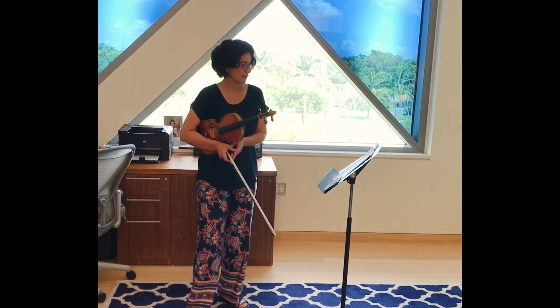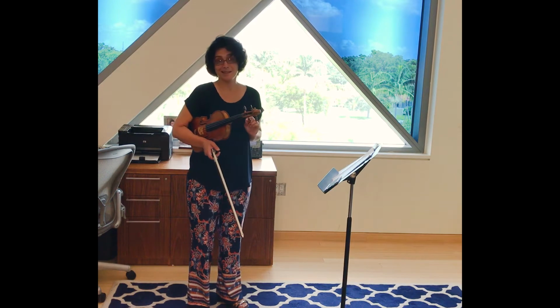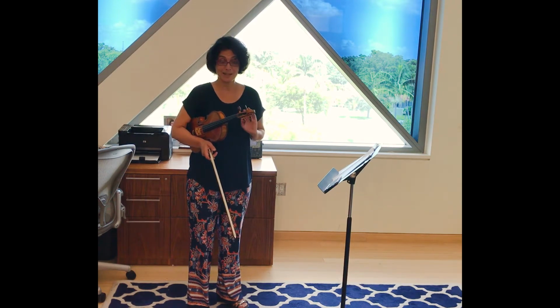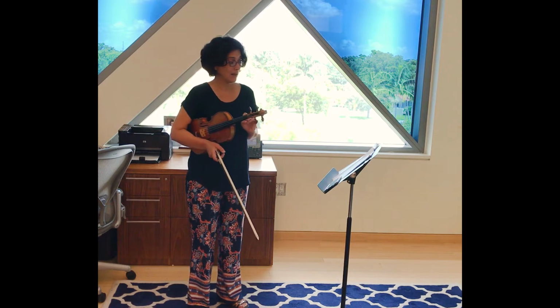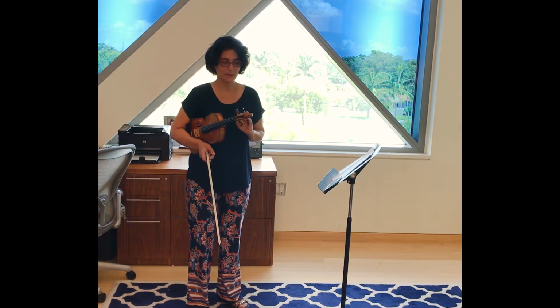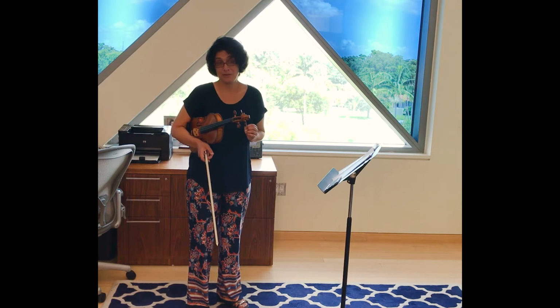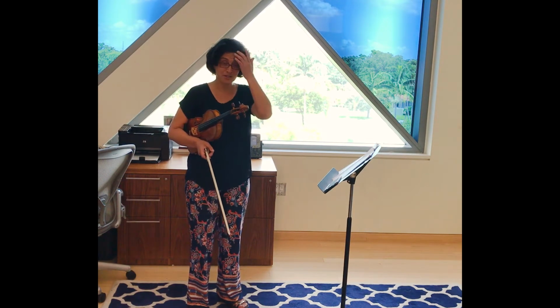So I am choosing to play the slurs as marked, but actually not play the dots on the 16th. I'm playing those as détaché, separate but not particularly short. And these decisions, as I understand it, are legal for this audition because there are many editions of Kreutzer and many opinions, and I suggest you confer with your teacher to make your decision.